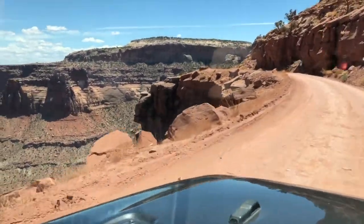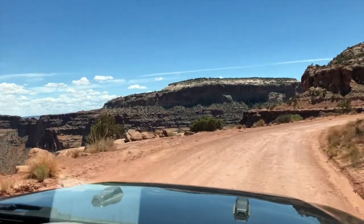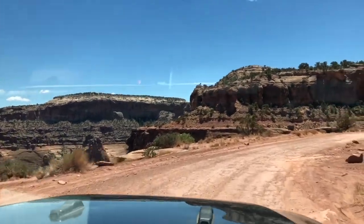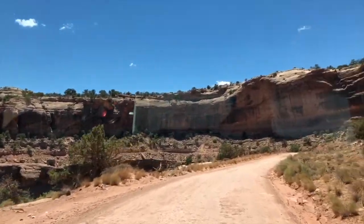Gradually, we came to the cliff. I was in the passenger seat. For SUVs, there's plenty of space. As long as you go slow and remain attentive, you should be fine. Just imagine the Grand Canyon, but without guardrails. That is Canyonlands National Park.